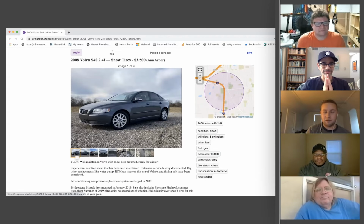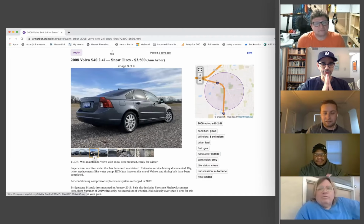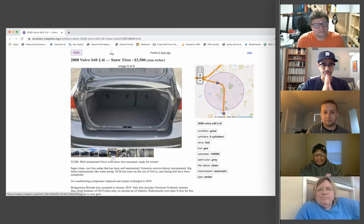Yeah, this was the C1 platform. I always liked the design of these. I think they looked really good. The Focus still looks super clean. C1 was the Mazda platform, right? The Mazda 3, the Focus.